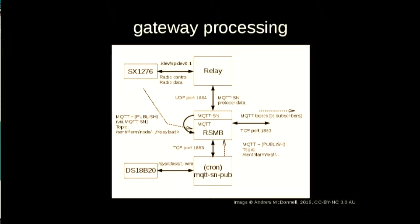So this is what you put, say, on a post out in the paddock with a solar panel and a nice antenna. And this is at the other end with an antenna connected to it. And then this has got a Wi-Fi relay back to the farmhouse. So normally that would be a couple of kilometres.